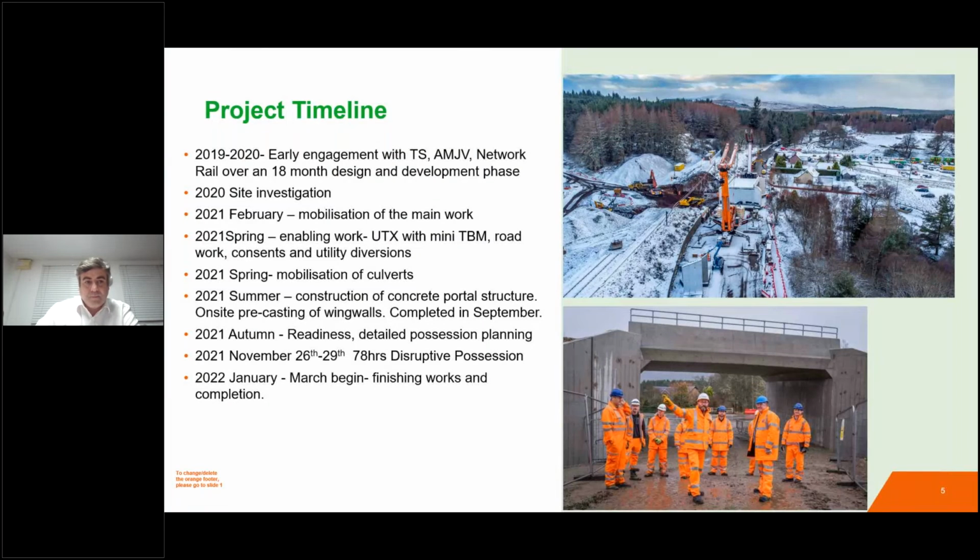In terms of a project timeline, I guess the key thing that we've taken from this project was a lot of early engagement with Transport Scotland, AMGV, Network Rail, and a range of other stakeholders linked to the job. And it was over an 18-month development phase, very important to de-risk the project. And if you look at the image in the top right-hand corner, that was us in peak delivery.